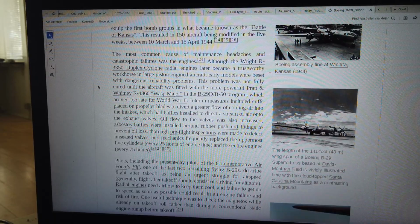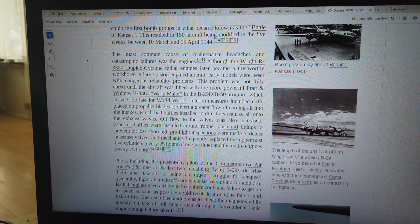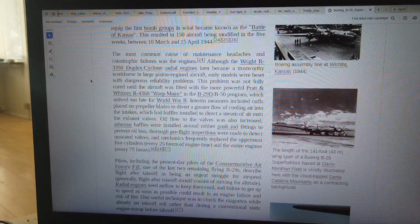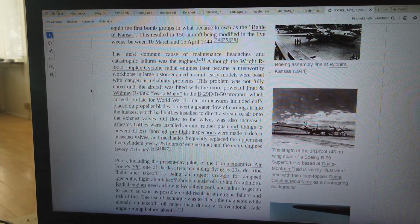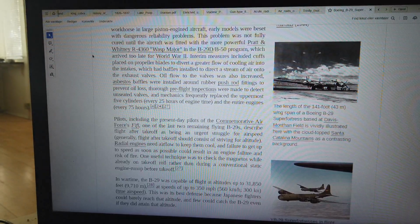The most common cause of maintenance headaches and catastrophic failures was the engines. Although the Wright R-3350 Duplex Cyclone radial engines later became a trustworthy workhorse in large piston-engined aircraft, early models were beset with dangerous reliability problems. This problem was not fully cured until the aircraft was fitted with the more powerful Pratt & Whitney R-4360 Wasp Major in the B-29D/B-50 program, which came too late for World War II.